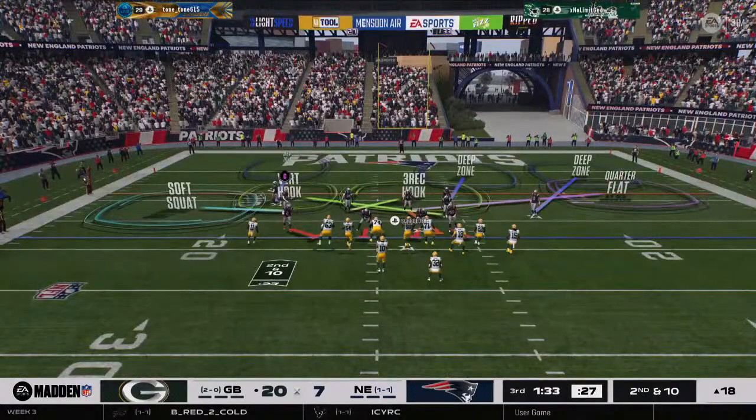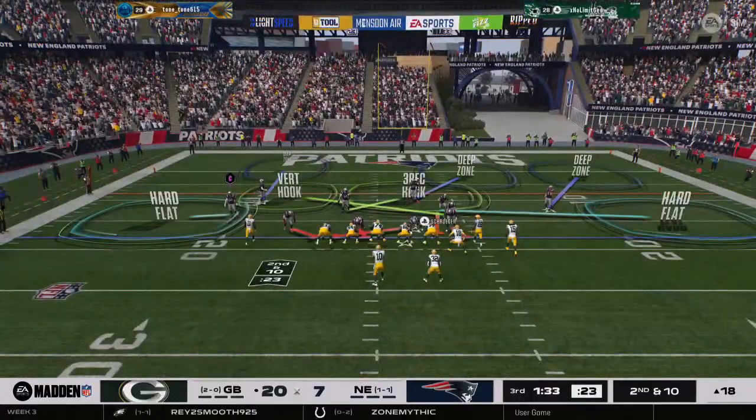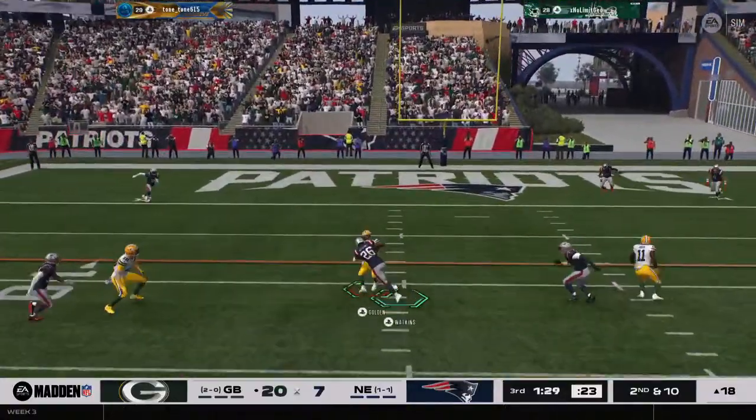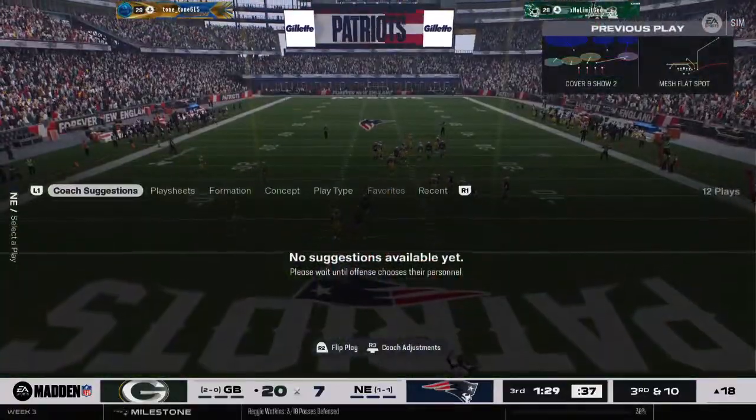Okay, break. Second down, still 10 to go after that incomplete pass. Here we go. Ready. Stick it in the air, Love. That one is incomplete. Couldn't hang on through the contact.